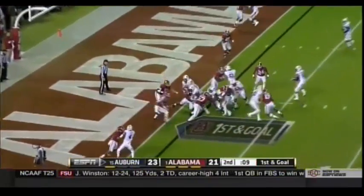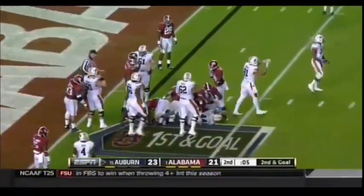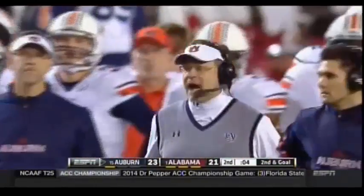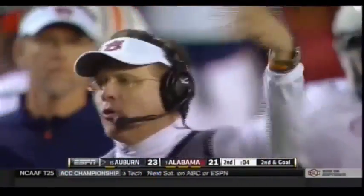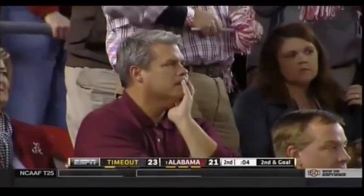Cameron Artis-Payne gets the handoff. He is not going to penetrate it. Alabama's Jaron Reed grabs him at the 3-yard line. It'll be a loss of a yard. Timeout, Auburn. It's their 3rd and final timeout. So as you hear, Auburn taking their 3rd and final timeout.